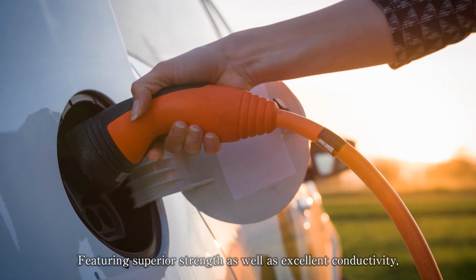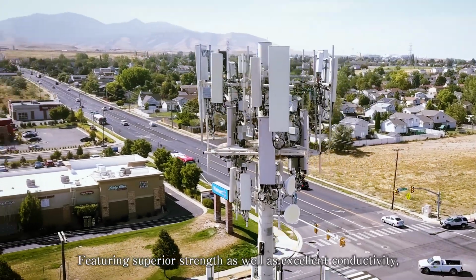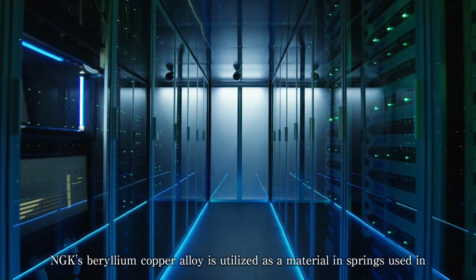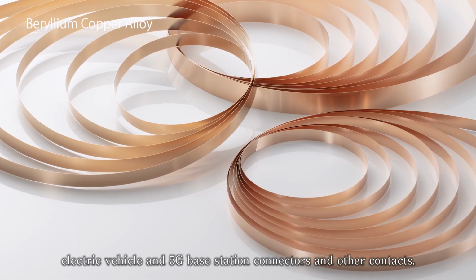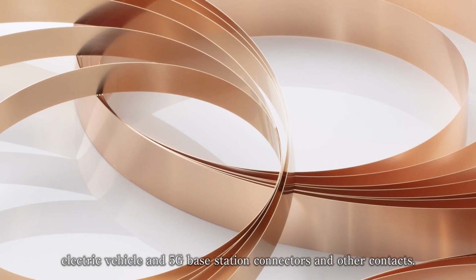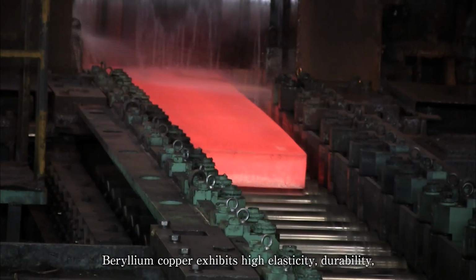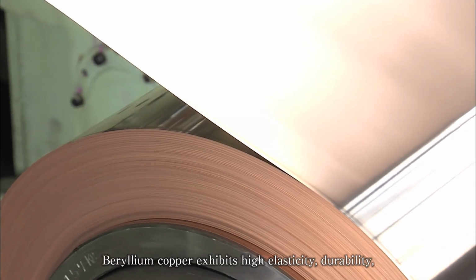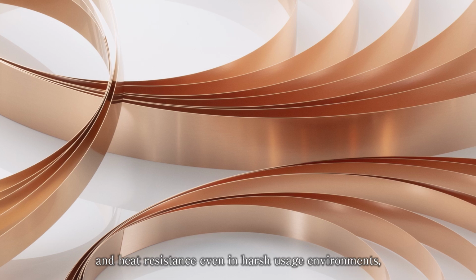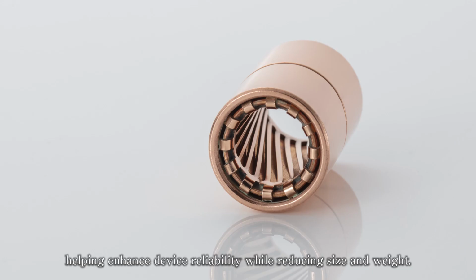Featuring superior strength as well as excellent conductivity, NGK's beryllium copper alloy is utilized as a material in springs used in electric vehicles and 5G base station connectors and other contacts. Beryllium copper exhibits high elasticity, durability, and heat resistance even in harsh usage environments, helping enhance device reliability while reducing size and weight.